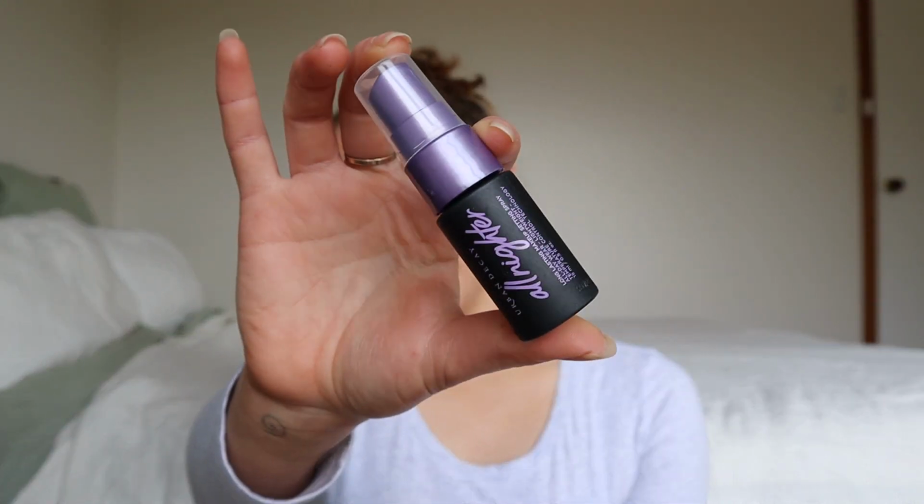Speaking of Alex being the best, she actually gave me this Urban Decay all-nighter setting spray. I think she was just gifted it, but she's already got like 50 million setting sprays. So I'm gonna try this for the first time while we answer our last question. Oh, that smells like ass. Oh, that does not smell good. Woo! Why does that smell so bad?